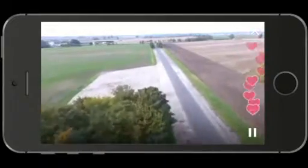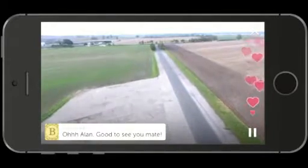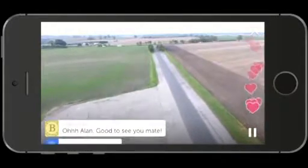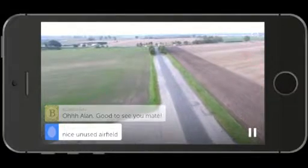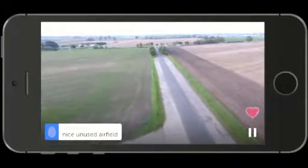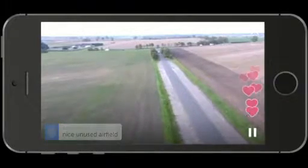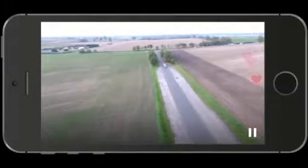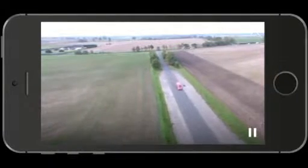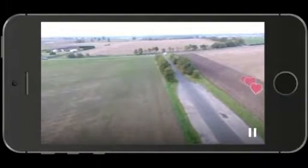But thank you for all the hearts this morning. Good to see you, yes. I'm not sure if that left a comment, good to see me. It might have been one of the American operators there. Right, we'll spin around at that and come back again.